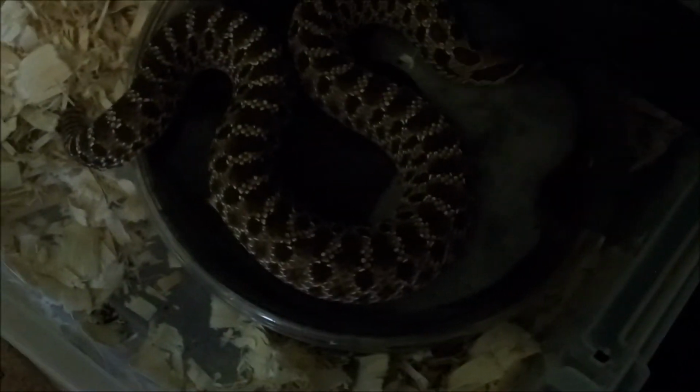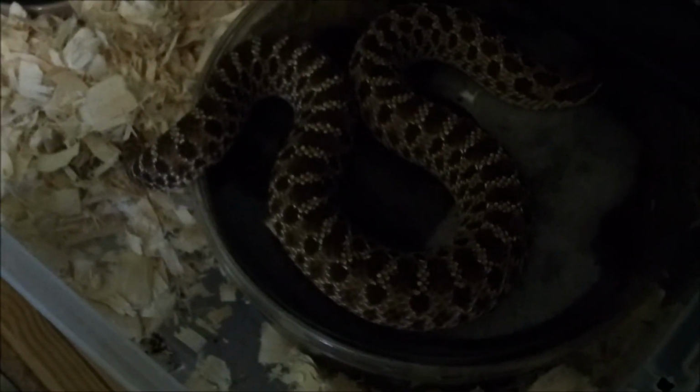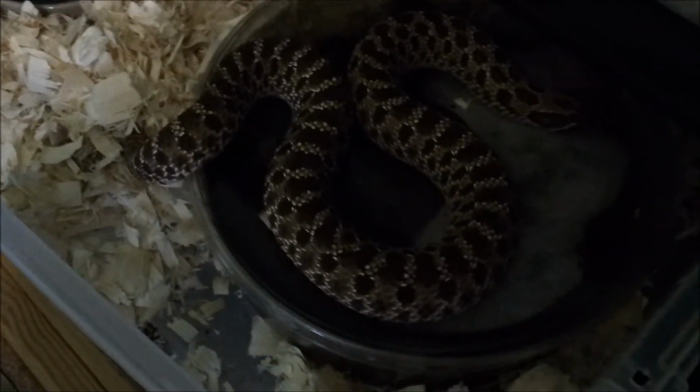I don't really think anything is going to happen with these girls as far as egg binding or getting stuck goes, because they are huge girls. Each one of these girls is closer to 400. She was closer to 300. She's probably around 250 now, but these girls are closer to 400, 450. They're big girls.